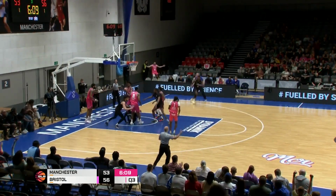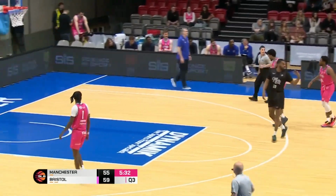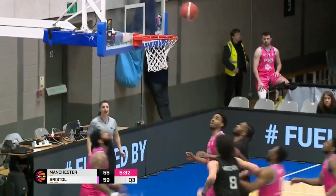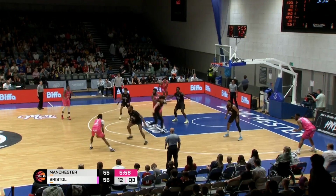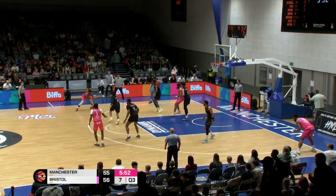Ashton Langford hanging in the air. Drops it in. It's that hang time on defense, but sometimes he'll get a steal and you're not mad with it. That time, a little bit too overzealous. Close the space a little bit too much with Mackay, Ashton Langford leading the charge. Johnson backs it down. It's a 1-point Flyers lead.